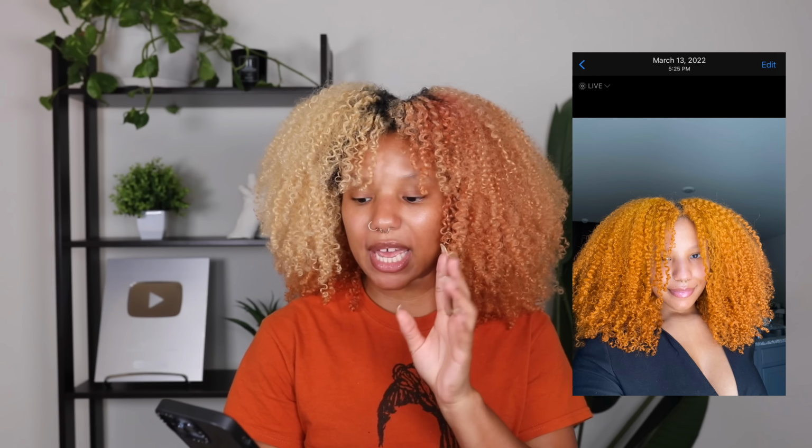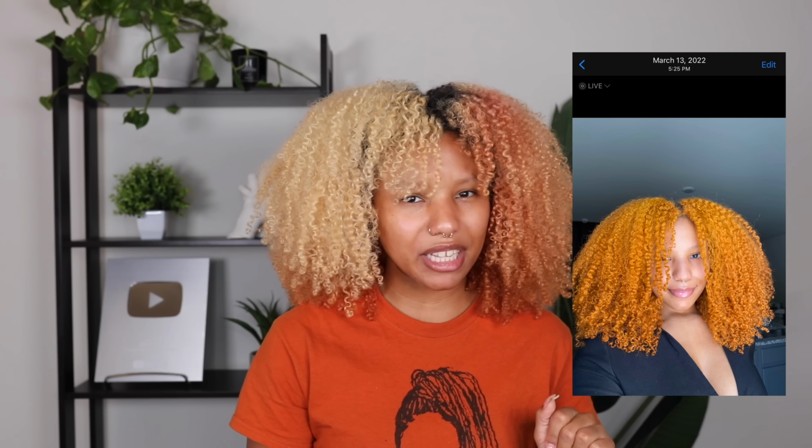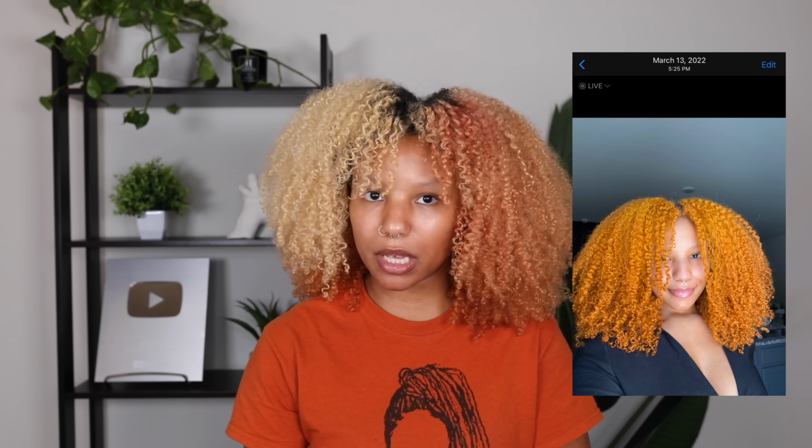This picture was taken March 13th, 2022, and my hair had already been bleached. By this point, I had got it bleached and it still looked really great, really full. You can see how long my bangs are in comparison to right now. Like, so if that gives you an idea.